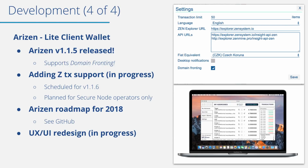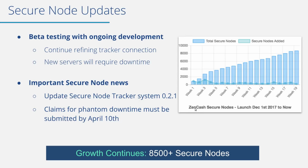So migrating over to the next slide here, we have our secure node updates. So Alan, are you available for the usual update? Yeah, I'm here. With the help desk, we've been getting tickets in, and from those tickets, we've been discovering different issues with the secure nodes, and those have been helping us refine the connections, refine different bugs that are popping up in there, and just going through and making sure that everything is working properly.